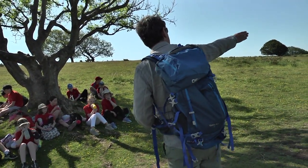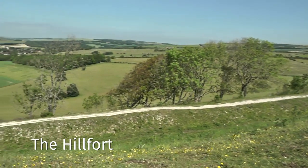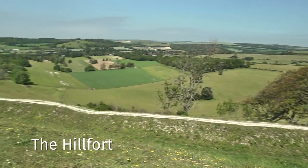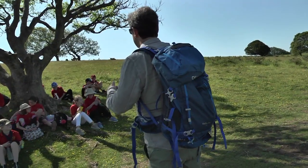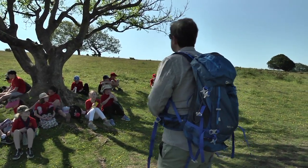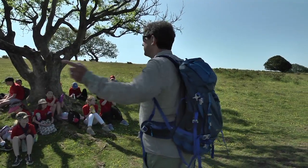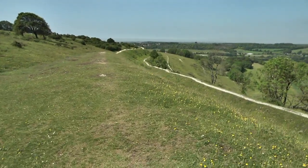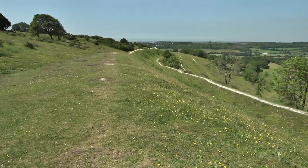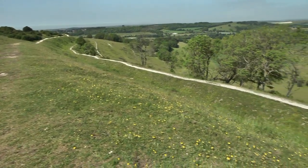Now, if you look around, as I said at the path, you see where the earth has been built up. That was the rampart of the hill fort, and below it is a ditch. So about 2,200 years ago, the people living here then decided to fortify the whole of this hill, and it's a huge hill, and this is the second biggest hill fort in the whole of Britain, so it's really, really big. So it must have been really important to the people who built it.